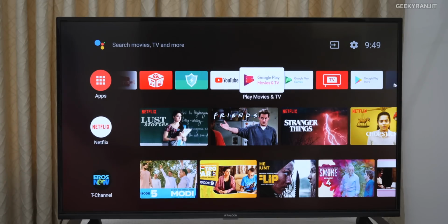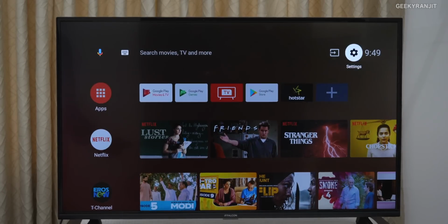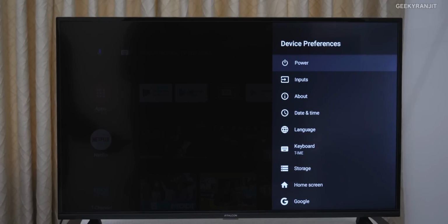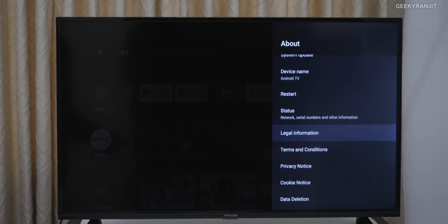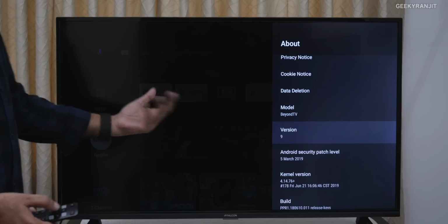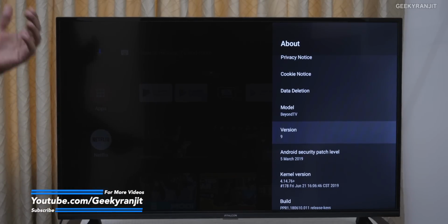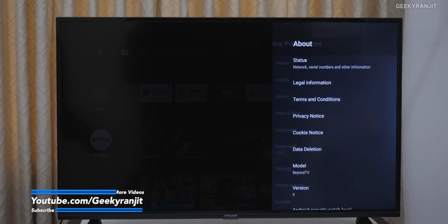Of course, we have YouTube because it's an Android television. But before that, I'll show you all those features. Let's look at the Android version that we have. Device preferences and about. As you can see, it's running on Android version 9, which is again the latest Pie for this Android television. Many of the Android televisions that we are getting run on a pretty older version. So that's actually nice. Let's just get rid of this one now.